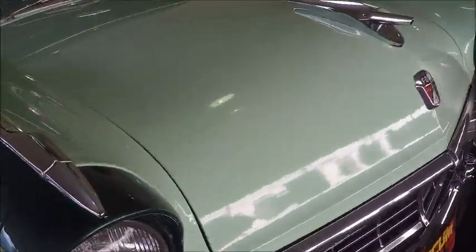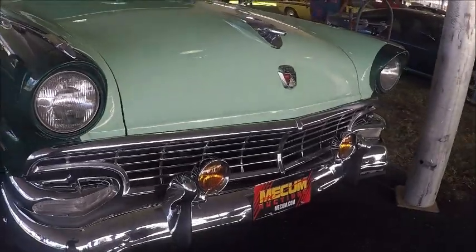Another spotlight on the passenger side. Very nice vehicle.